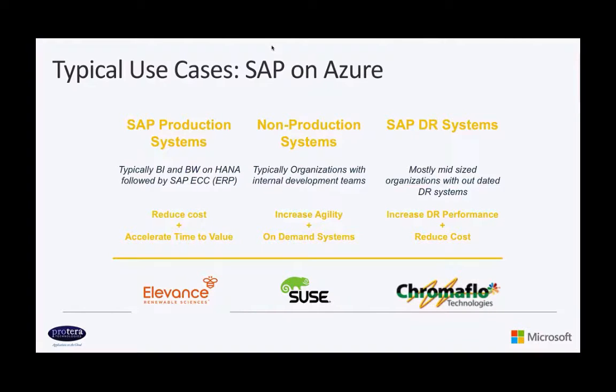And then to bring up Elevance again in ChromaFlow, I wanted to talk a little bit about the systems. When we think about where to start, I mentioned the DR systems. That's a great place to start for companies if they haven't used Azure yet. Again, great place. No outages to your environment. It's an add, so you replicate, and then you can use this as testing. So that's a great system type, and it could obviously work also for a non-SAP system. So if you have a use case there, certainly that would work great.